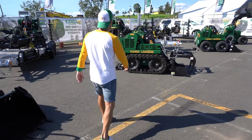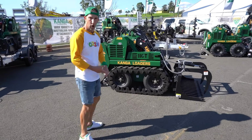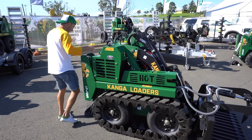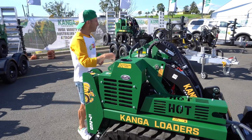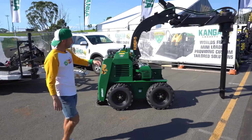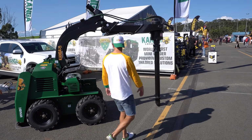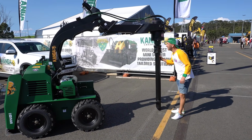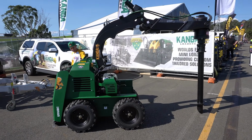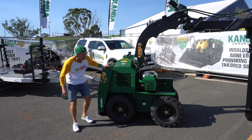So I love these Kangas because they're green and gold, two of my favourite colours, just like Ozzie, but they're all handheld. You stand on the back and you drive them, and they're all little mini diggers. They're awesome, aren't they? But they can do some pretty grunty work. Look at the size of this drill. How cool. Kanga. Oh, I love a Kanga.